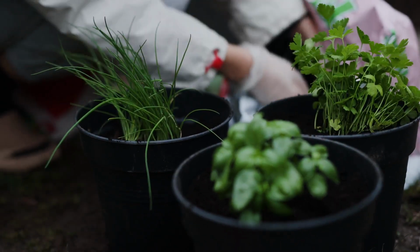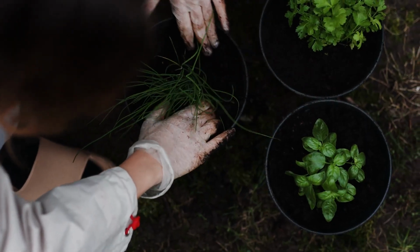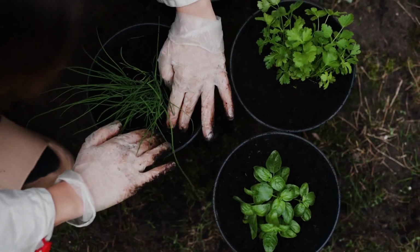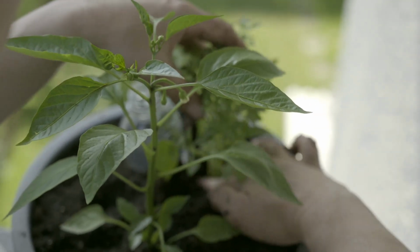What if I told you that you could grow your own fresh herbs 365 days a year, no matter where you live, no matter the season, and with almost zero gardening experience? Sounds too good to be true? That's what most people think, until they try it.